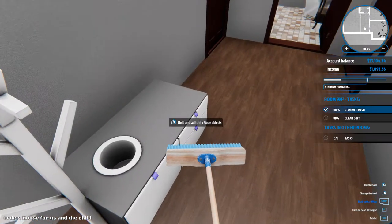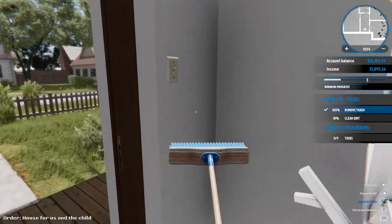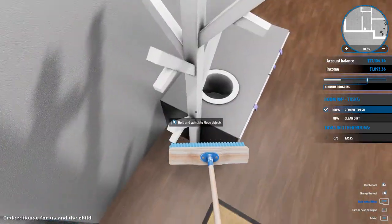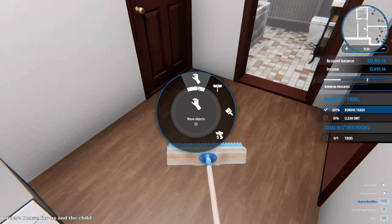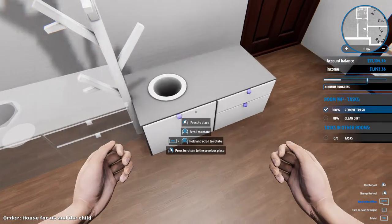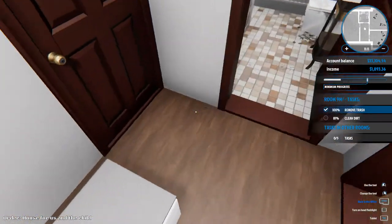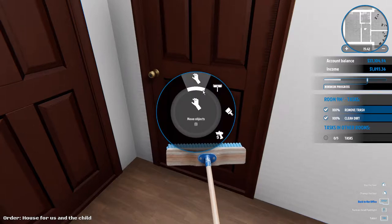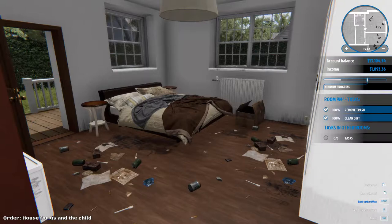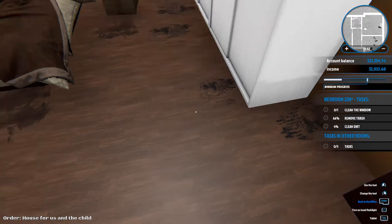Well, I don't clean. Now, at first, I think I'm just going to be doing what they say. I may be doing more later, but... is that everything in this room? Looks like there's nothing behind there. Alright. Next room. You'll be noticing I'll be skipping through stuff. Otherwise, this video would be like an hour long.